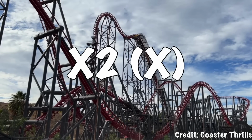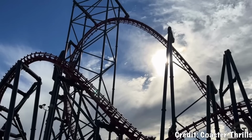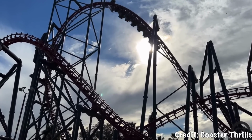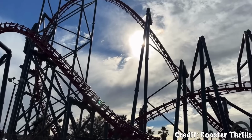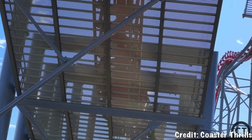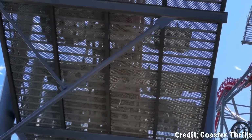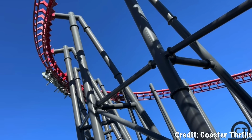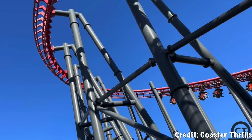Going from Ohio to California, we have what is quite possibly one of the most unique roller coasters on the planet. X2 was Arrow's last coaster, but they did not go out with a whimper. And as you may or may not know, this ride is absolutely massive. It was the prototype and it was a hyper coaster. So this was an absolutely massive investment.